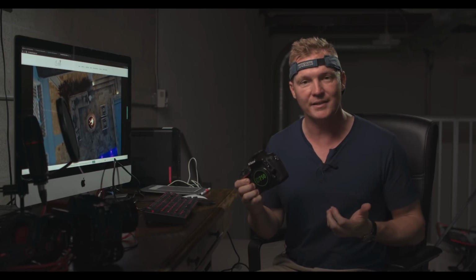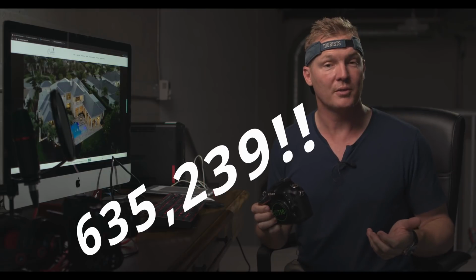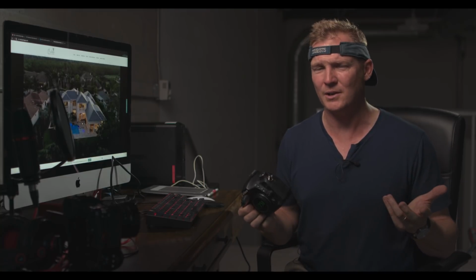I just love it. It's 2020, and because of the current state of my D750, I found myself at a crossroads. For starters, my D750 has 635,239 clicks. The shutter was replaced once for the light leak and grease spots on the sensor problem that they had early on. Might have been replaced one other time too, but honestly, I don't remember.